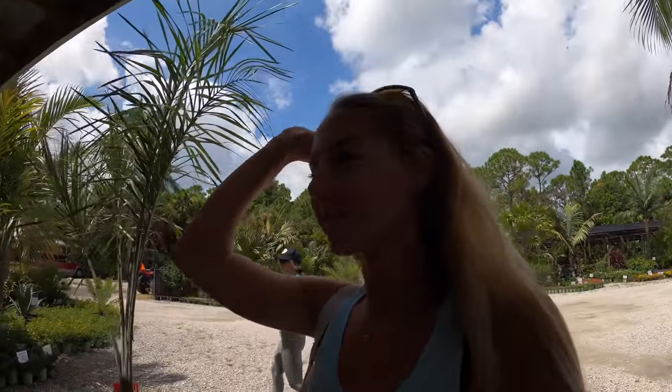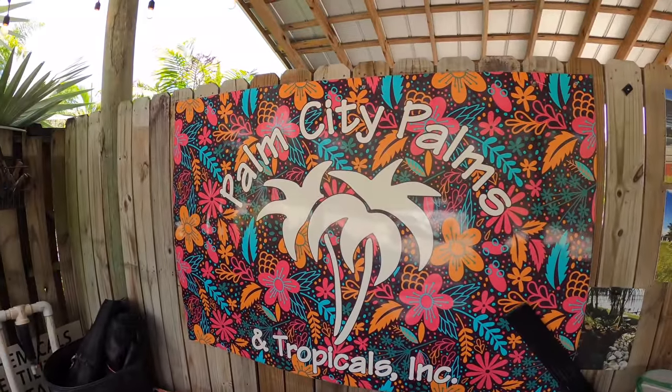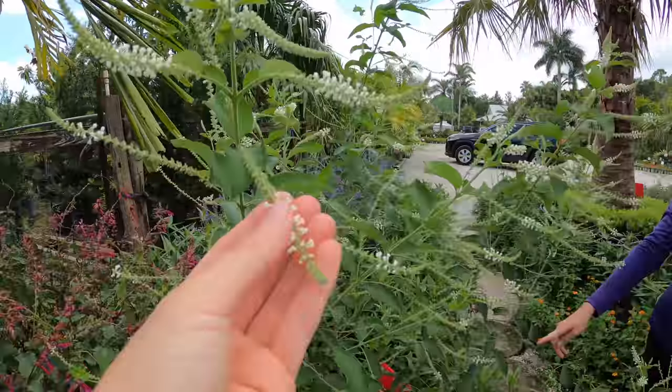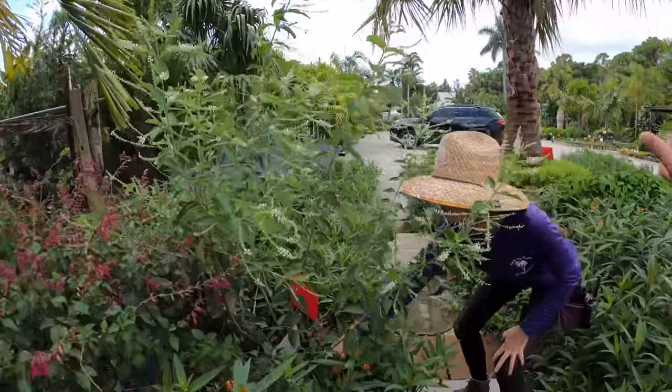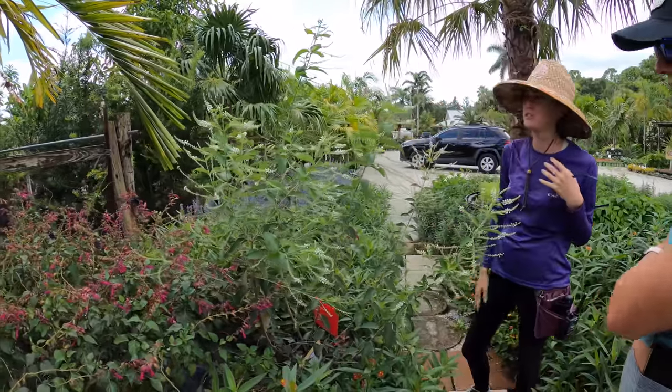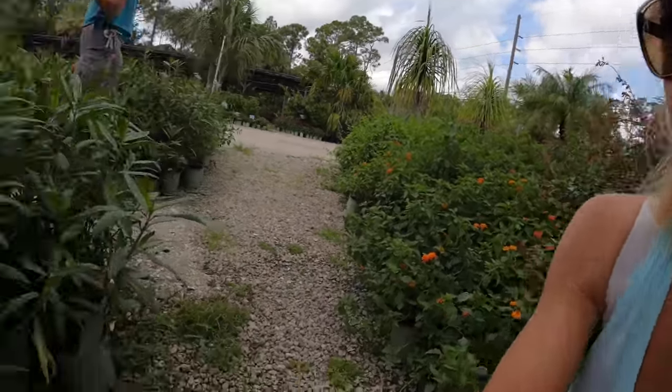We just made it. This place is incredible. You can train it to be a tree? Yeah, so like at my house, I keep it trimmed up and then the top is green. Cool, so it can be like a multi-trunk tree. You guys, we just got here and this place is incredible. There's so many plants to choose from that it's kind of giving me anxiety. I could stay here for hours, but I just found the milkweed. I'm gonna pick up some more milkweed because it's nice to have some butterflies flying around.